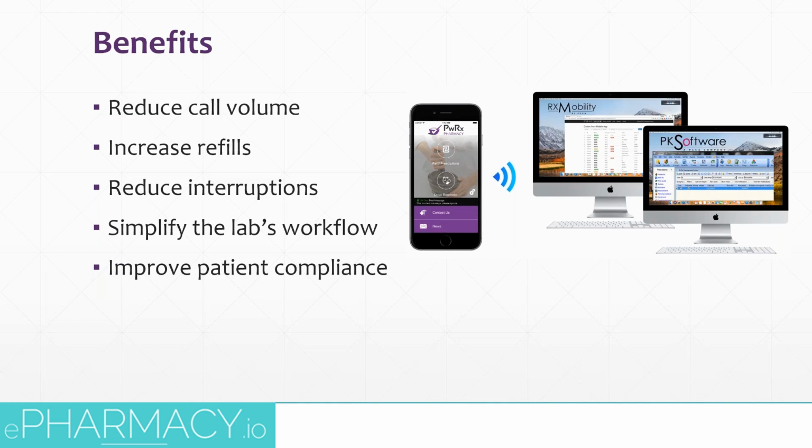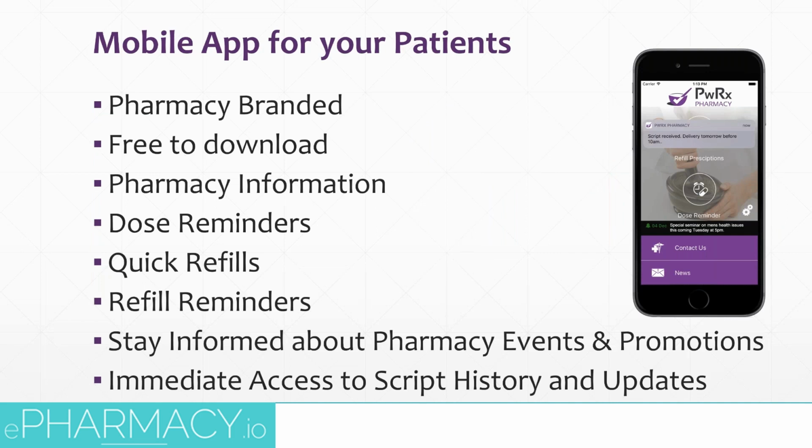And when you think about it, the first thing is it's a mobile app, and that's the thing that the patient sees. From a patient perspective, what they see is something that's branded in your business pharmacy brand. It's free to download from the App Store. It contains information about the business, like directions, therapeutic categories that you're involved in, your phone number, Facebook, and so on and so forth. It includes things like dose reminders, so that the patient can self-service dose reminders using the app. It facilitates quick refills.